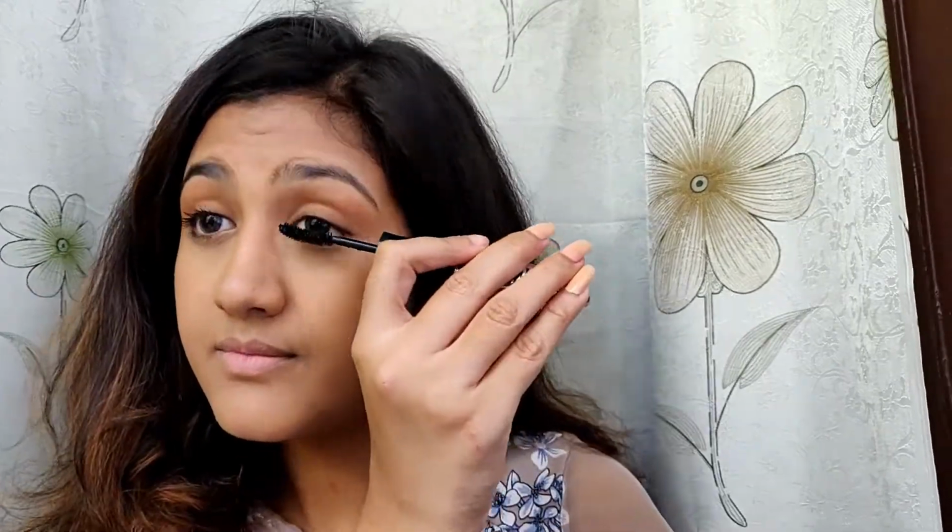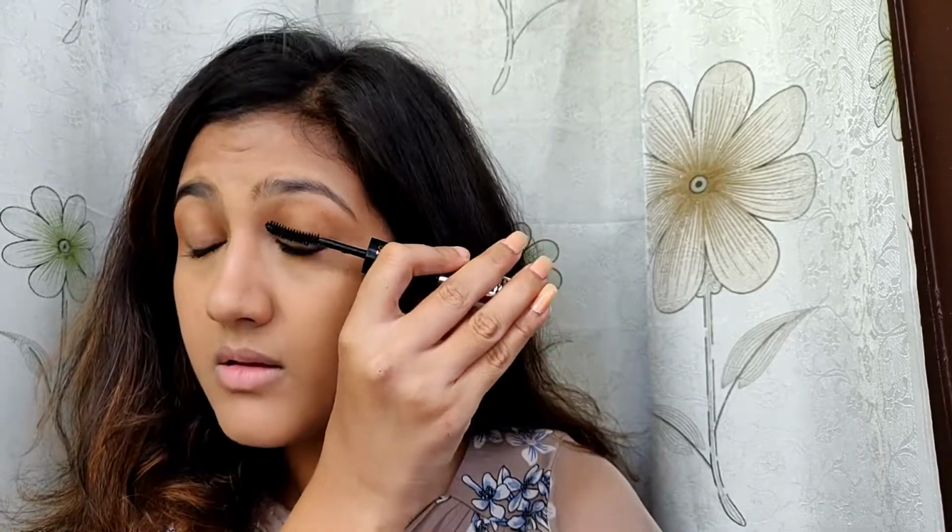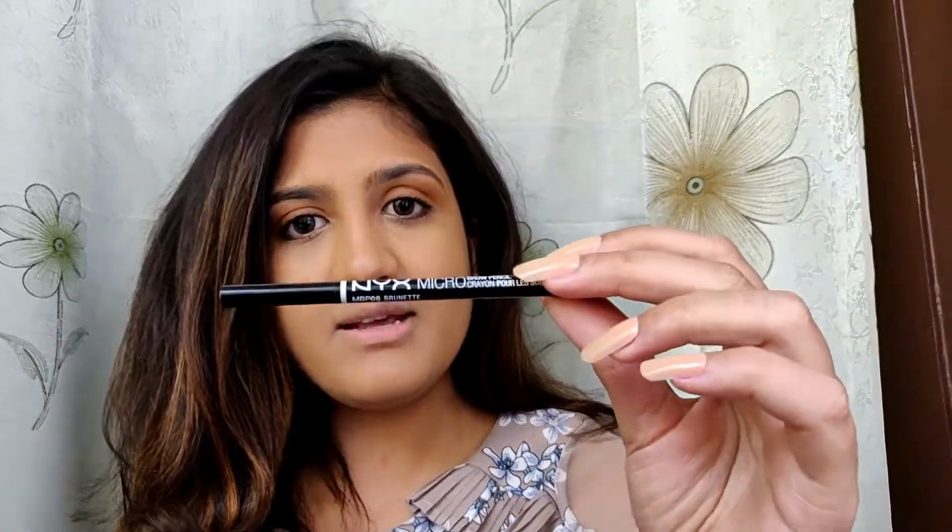For the mascara, I'm using the L'Oreal False Lash Superstar Mascara, and I'm just applying it to my upper and lower lashes. I'm going to quickly fill in my eyebrows with the NYX Micro Brow Pencil in the shade Brunette.